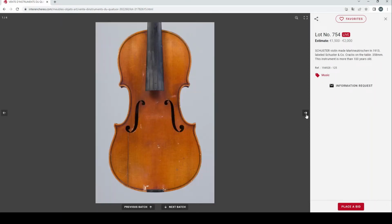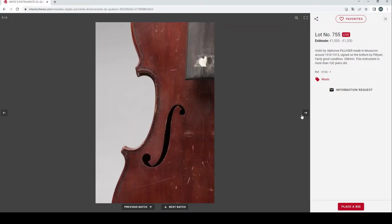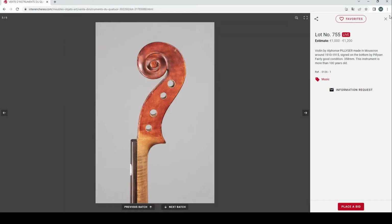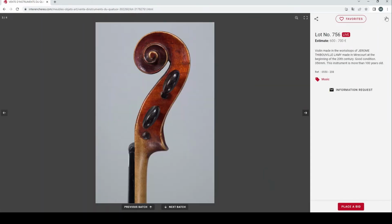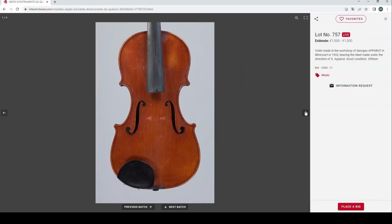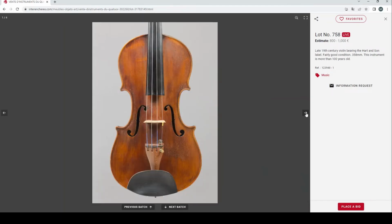Schuster violin, Mark Nikerkin, 1913. A violin by Alphonse Pélisser, Mouscron, 1910. Another violin by GATL. Violin in the workshop of Georges Apparoute. Late 19th century violin with the Heart and Son label.